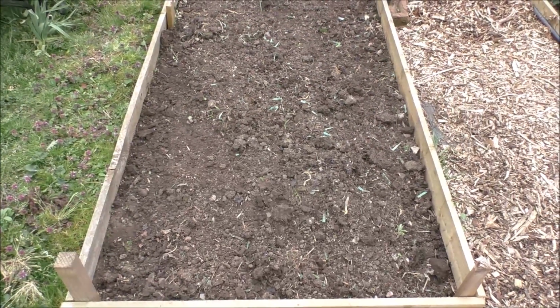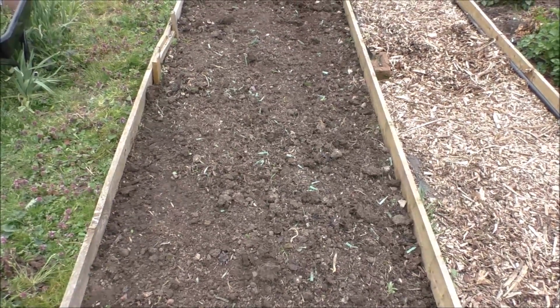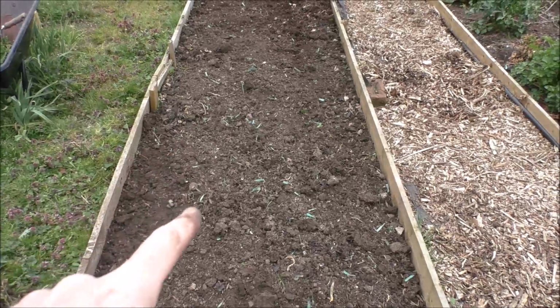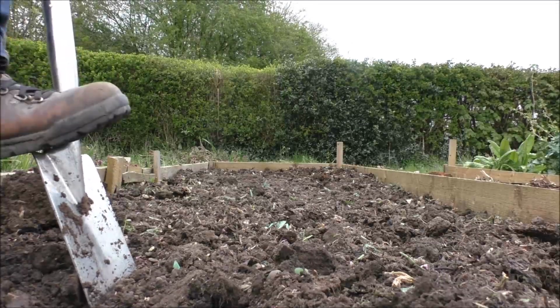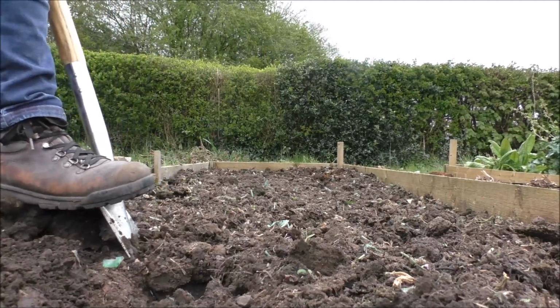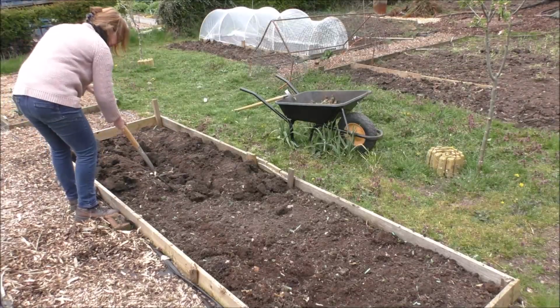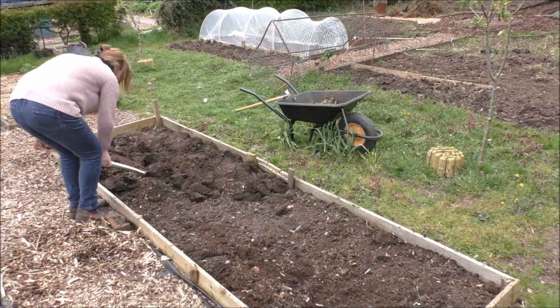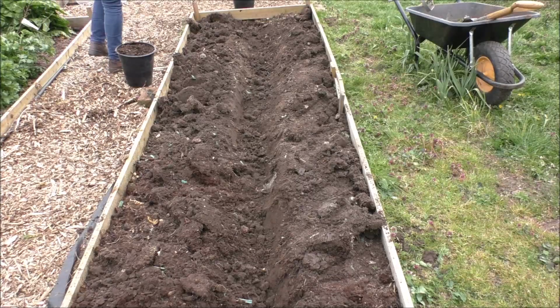Ooh, okay. The bed's been hand weeded and I've just shuffled over it very quickly with the hoe. What I'm going to do now is dig a trench in the centre. Warming up now. Right, okay, very, very ad hoc trench, as you can see.